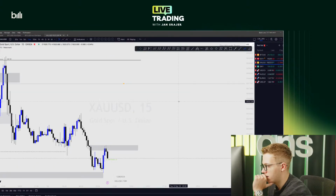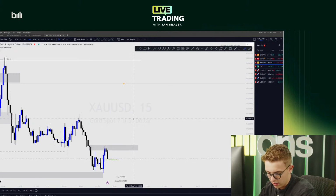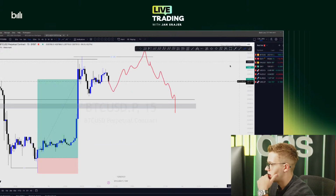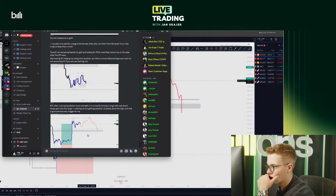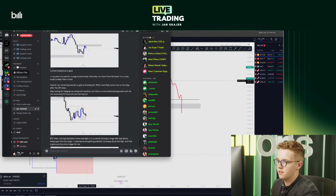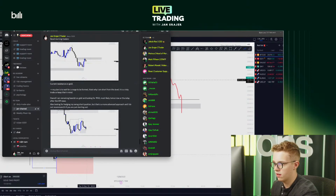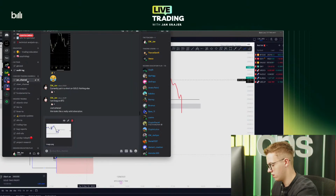So what about the gold? Gold coming down and down. That is perfect. Let's also send it to my own group. Not taking the TP yet, guys. I will just move the stop loss to break even.